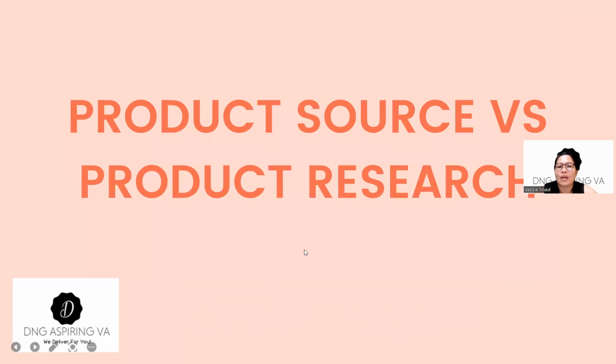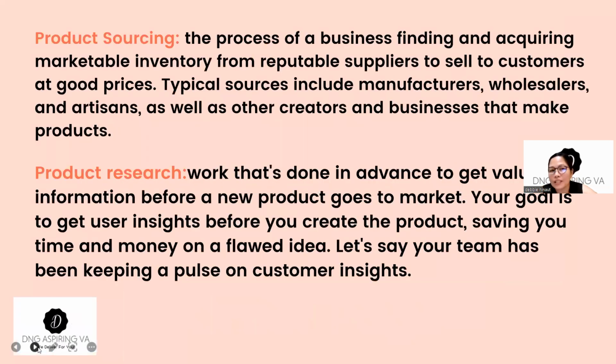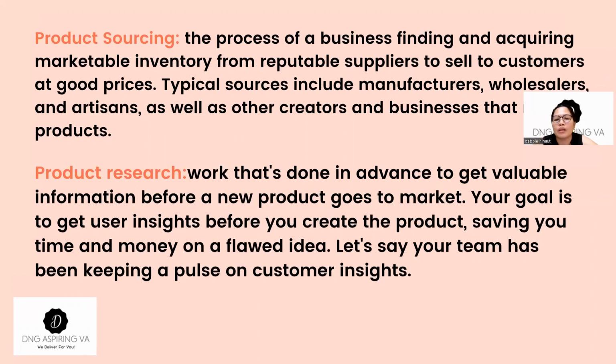So, what is the difference between product sourcing and product research? That's what I mentioned from the very beginning. Product sourcing is the process of a business finding and acquiring marketable inventory from reputable suppliers to sell to customers at good prices. Typical sources include manufacturers, wholesalers, and artisans, as well as other creators and businesses that make products. Product research is work that's done in advance to get valuable information before a new product goes to market. Your goal is to get user insights before you create a product, saving you time and money on a flawed idea.